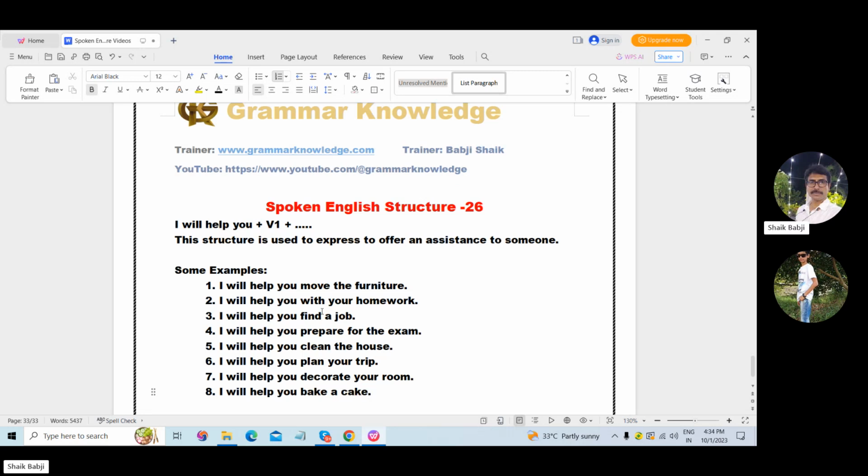It means the other person is not able to bake a cake, he doesn't know how to bake it. So voluntarily you would like to help him. Then you can say like this, in that sense, I'll help you bake a cake. Okay, fine. Next, I'll help you paint the walls.